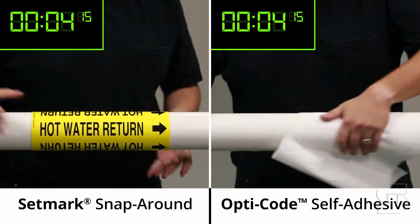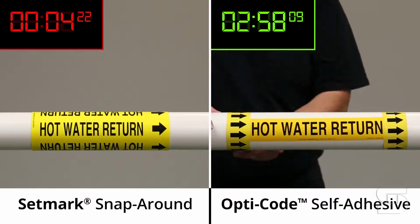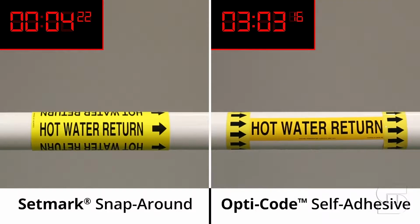The major difference between the two is how long it will take you to install each pipe marker. Remember, the overall cost of any pipe marking project is determined by adding the cost of the pipe markers themselves and the cost of the labor to install them.